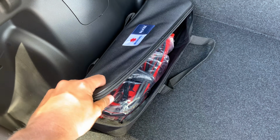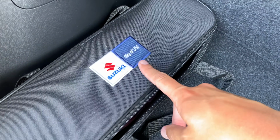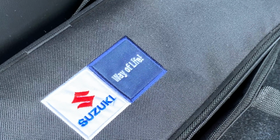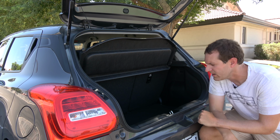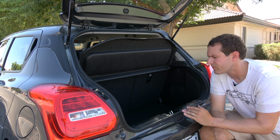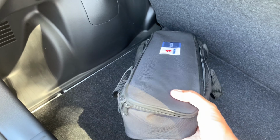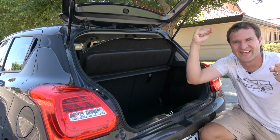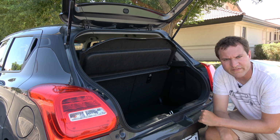The thing I like best about this bag, though, is the fact that it says on it Suzuki and then way of life. This apparently is Suzuki's motto in Mexico. Not a way of life, the way of life, just way of life. With an exclamation point. Now, it's worth noting that this bag is just Velcroed to the bottom of the cargo area, but it could be emptied and then you could take it with you like a piece of Suzuki luggage. Way of life. Other than the bag, it's not all that interesting in this cargo area.